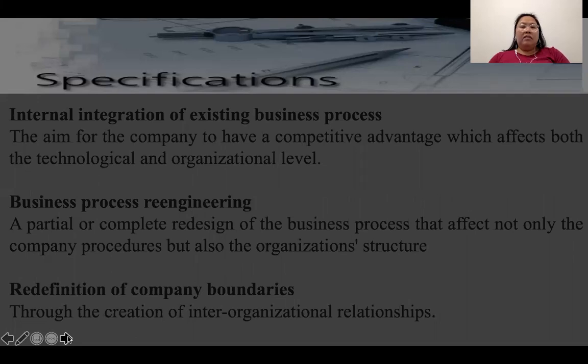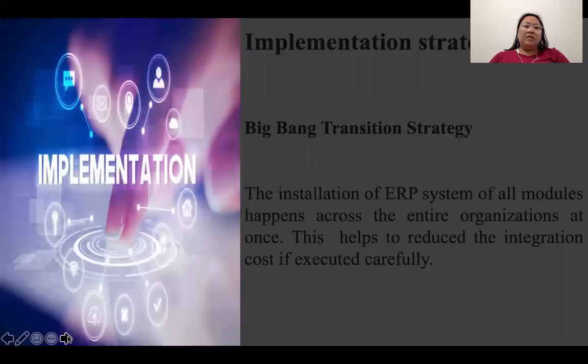Internal integration of existing business processes, the aim for the company to have a competitive advantage, which affects both the technological and organizational level. Business process reengineering: a partial or complete redesign of the business process that affects not only the company procedures but also the organization structure, and redefinition of the company boundaries through the creation of interorganizational relationships.